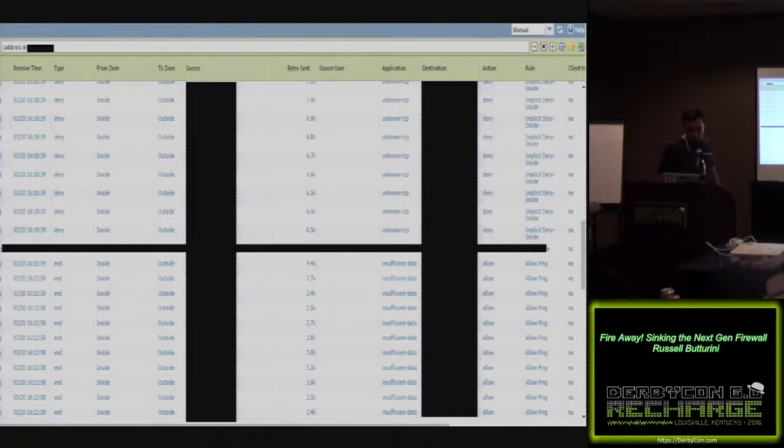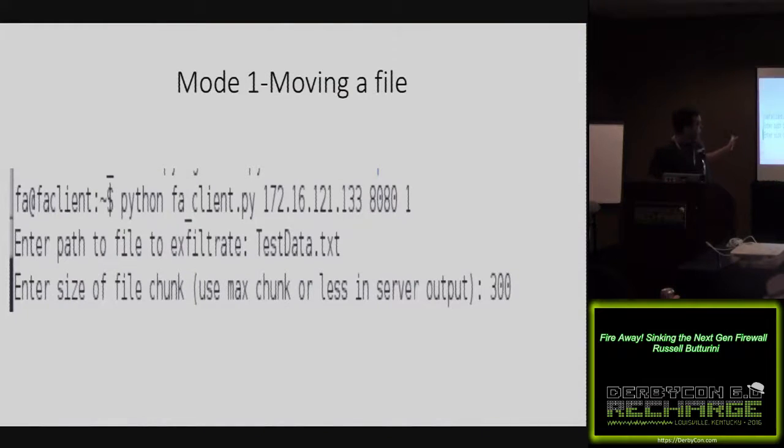And then there's just a quick example of moving a file on a closed port. So you start up the client, mode one, specify your file name, and then your maximum chunk size based on maybe what you found running the test in mode zero.